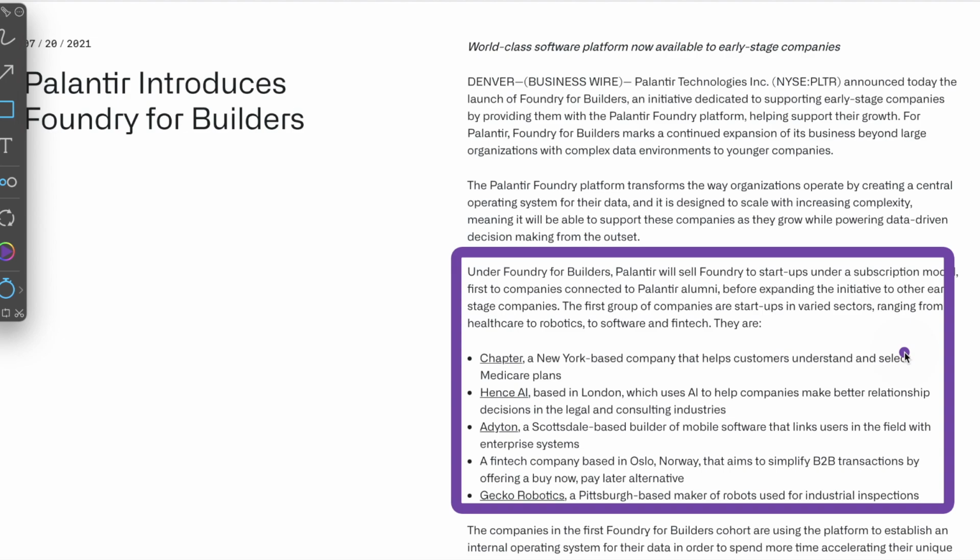And then it lists some of the companies right here. You can see Gecko Robotics, a fintech company, a company that offers Medicare plans, an AI-based company. And so hopefully it makes more sense why they put Palantir in all their major funds, which they actually deserve to be in all of them because they serve so many different industries and sectors, not only in the United States, but around the world.